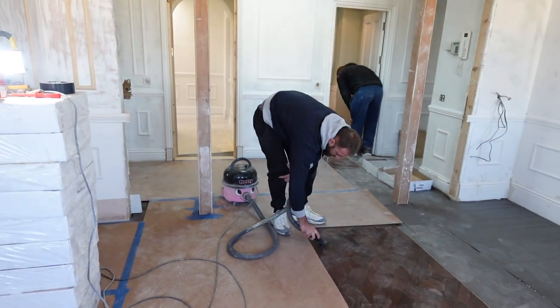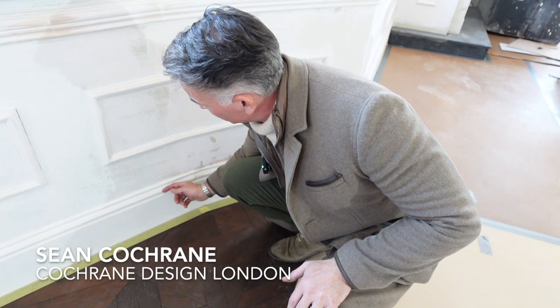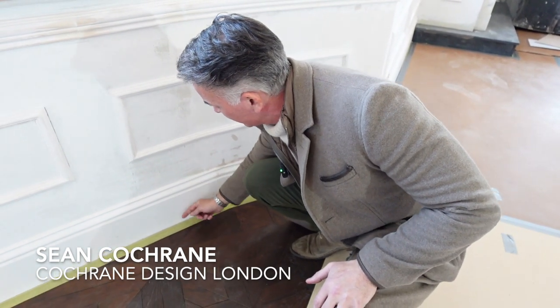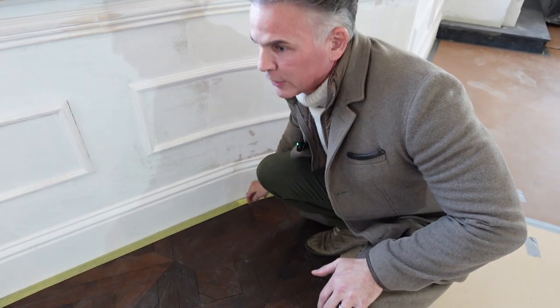So that's a lot better, isn't it? So we're just going to add a piece onto this and pass it over. So we'll just basically extend the pattern down and then block so we totally cover the edge. Yeah, a nice clean edge on it.